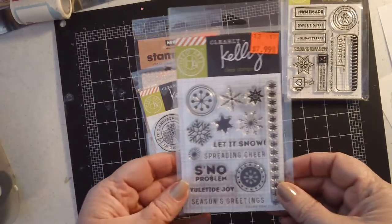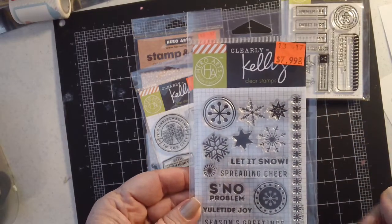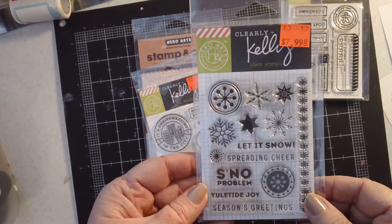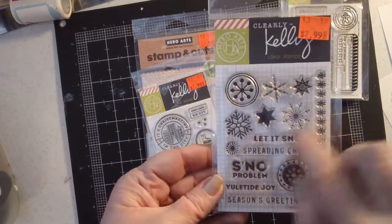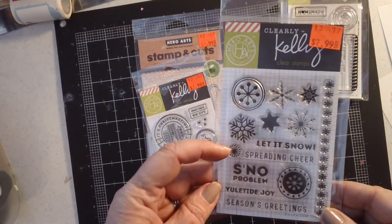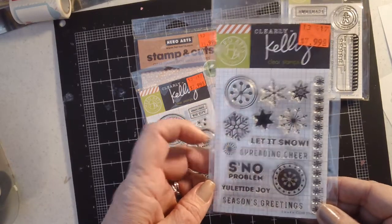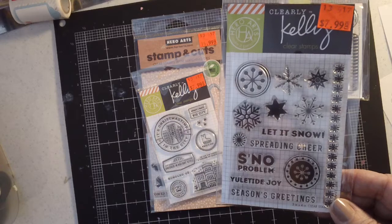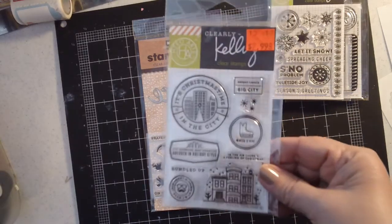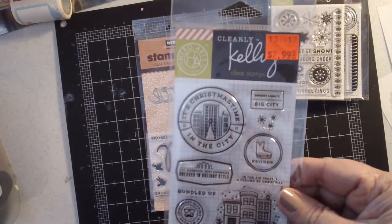This one is pretty much holiday themed, mostly snowflakes and spreading cheer and kind of wintry, but nonetheless it's cute. And potentially you could use that 6-pointed star for something throughout the year, or just these little new modern snowflakes. So there's that. And then this one is like Christmas in the City, and it's really cute too, but you could certainly use the Bright Lights Big City throughout the year.